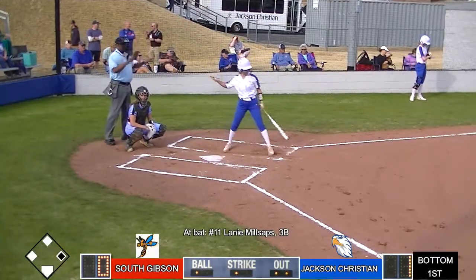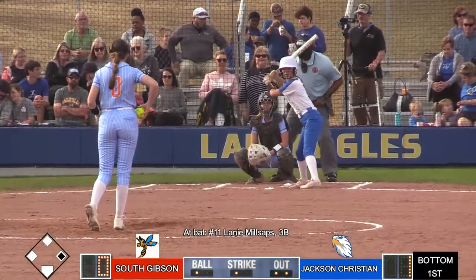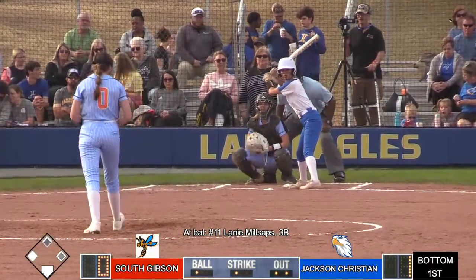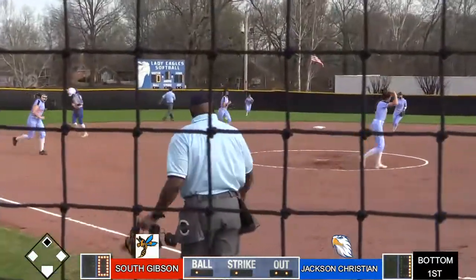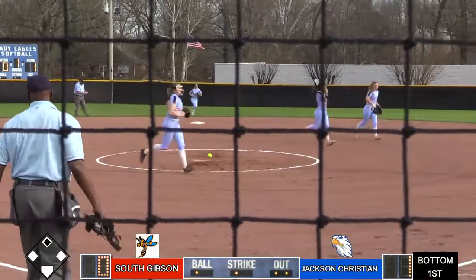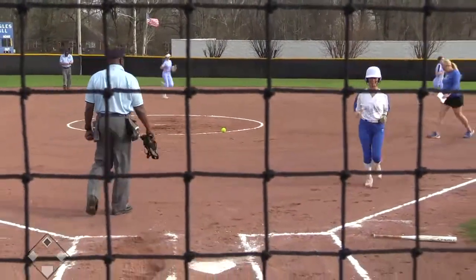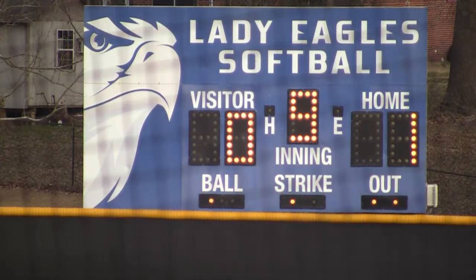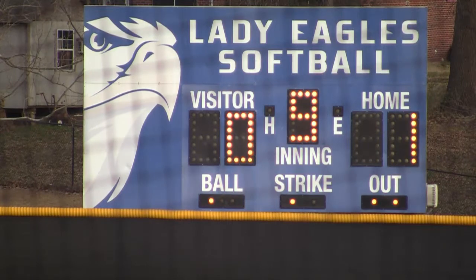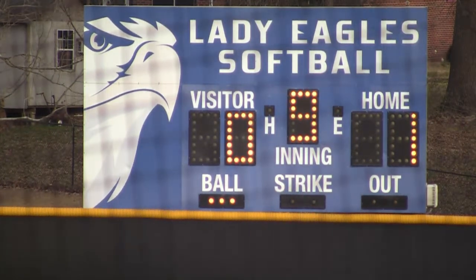Two outs in the inning, a one ball, one strike count. Jackson Christian leads 1-0. On a beautiful but windy day, here's one drilled to the shortstop for the third out in the inning. So Millsaps, that was a hard liner, and that ends that inning. But we picked up one run on two hits, had one man left on base. And the score at the end of one inning of play: Jackson Christian 1, the South Gibson Hornets 0.